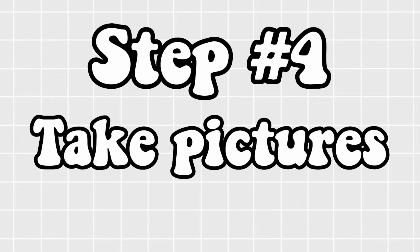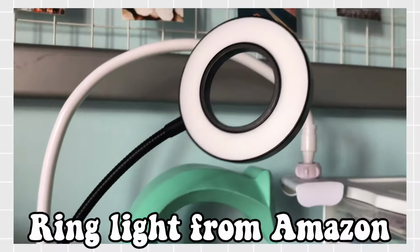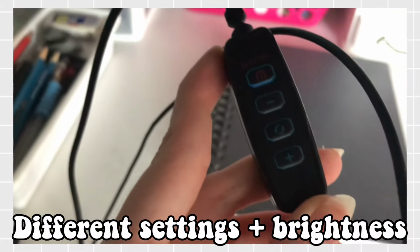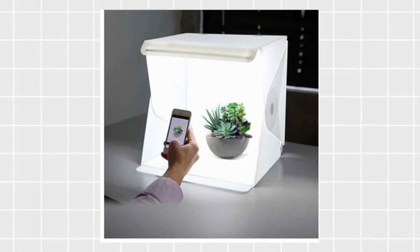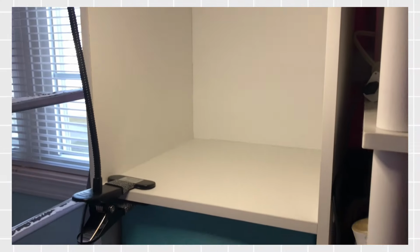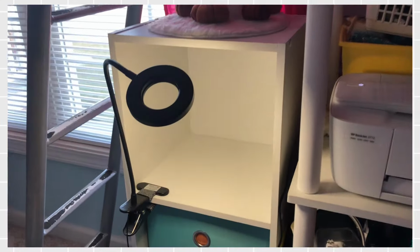Step 4 is to take good pictures for your listings. I use a ring light I got off of Amazon to make the lighting so much better for the pictures. If you don't have one, make sure you use natural light. Consider investing in a light box so you can take photos of your products. I use an empty shelf from a bookshelf for my photos and it turns out great.